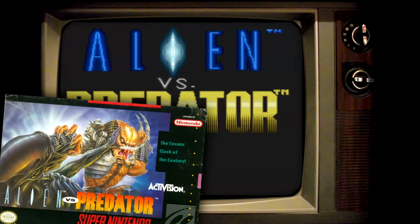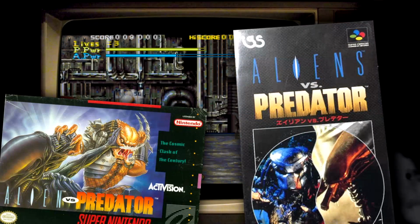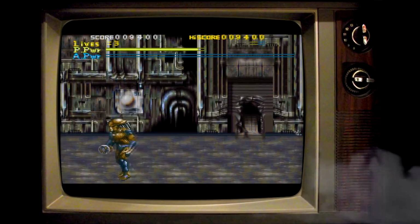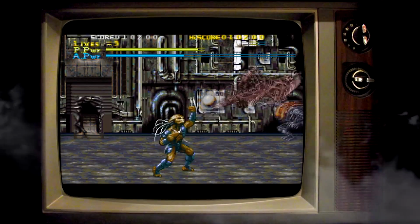However, what came next definitely changed all of that. For the most part. The Super Nintendo release of Alien vs Predator, or Aliens vs Predator for some reason in Japan, on the Super Famicom, is not, and I repeat, not a port of the arcade game. It's its own game, and a very average one at that.